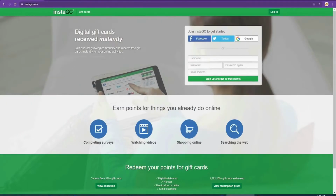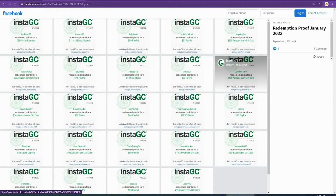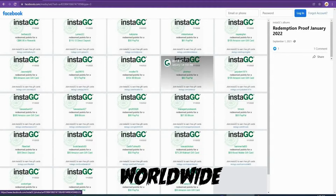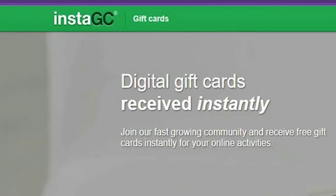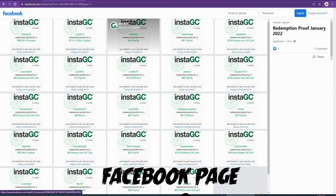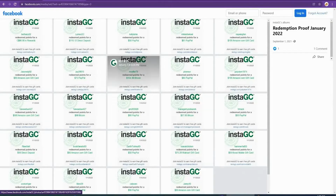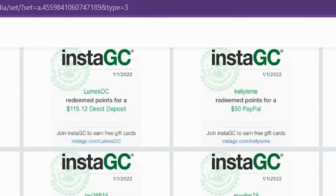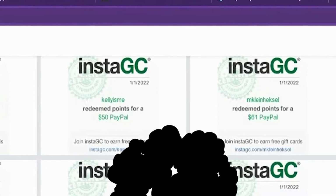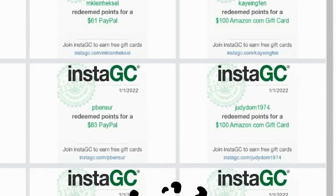If there's something that's bothering you, even for a short time, you can visit their Facebook page, where you will see hundreds of reviews shared by other people worldwide. For example, if you're a little skeptical about the legitimacy and completeness of this app, you can visit their Facebook page, where you will see hundreds of reviews shared by other people all over the world. Most importantly, you may see a large number of payment proofs that have been provided to people all around the globe, demonstrating that this technique is entirely authentic.